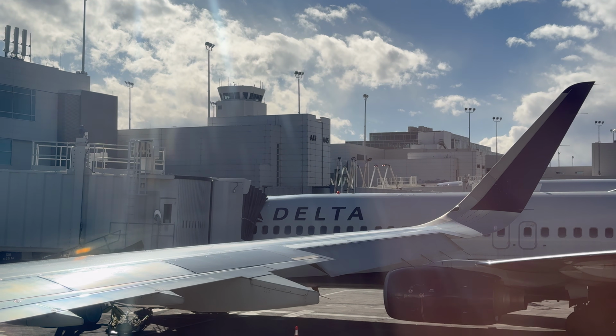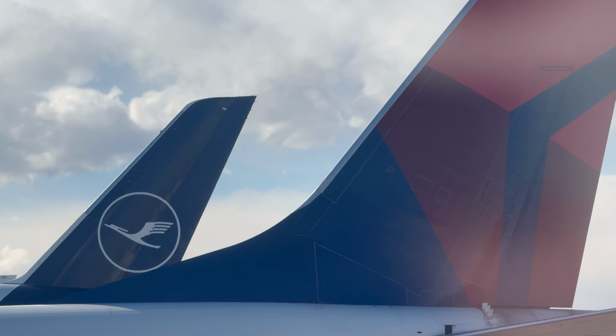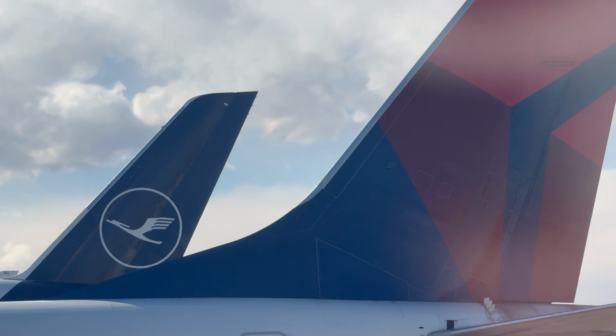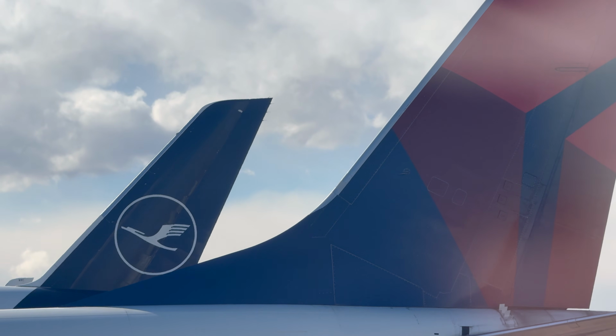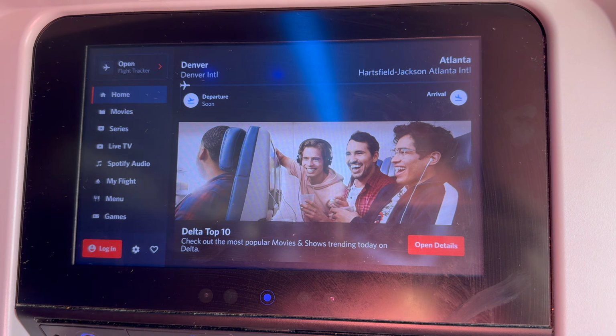Welcome aboard Delta Flight 528, service to Atlanta. A little bit of a late start here, apologies for that. We'll do our best to make up as much of that time as we can. Airborne flight time, 2 hours and 23 minutes. Remember, all the info needed is right in front of you.